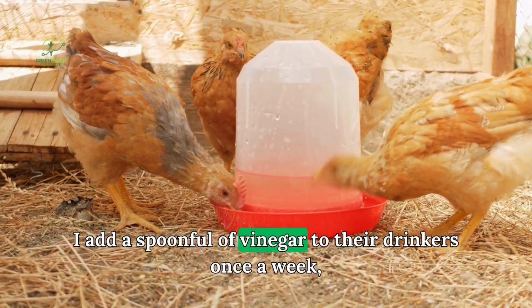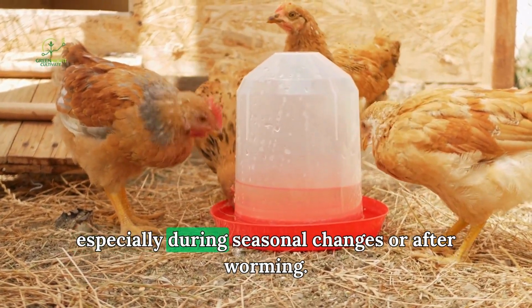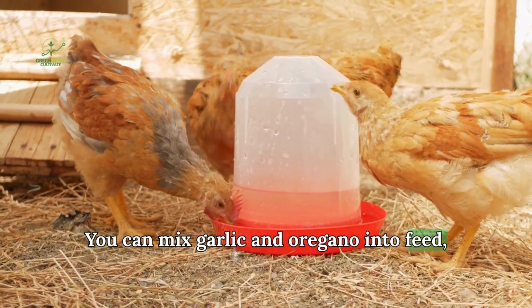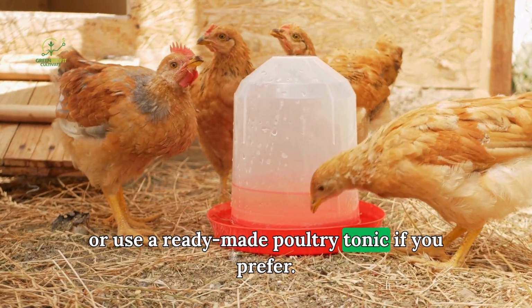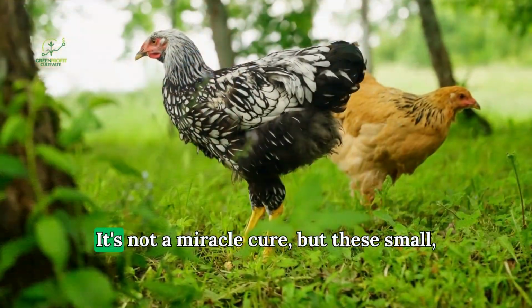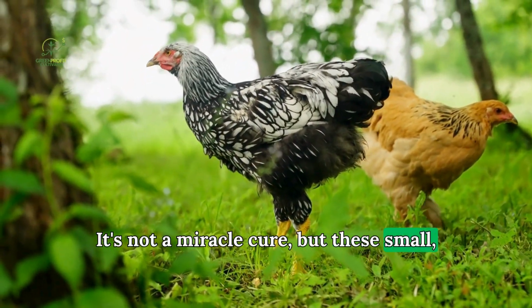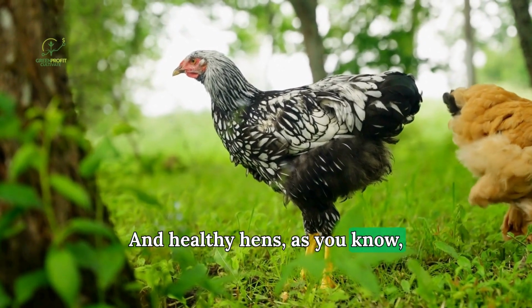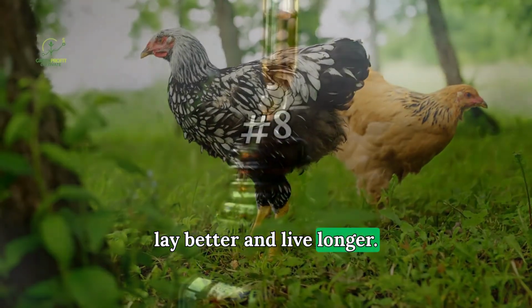I add a spoonful of vinegar to their drinkers once a week, especially during seasonal changes or after worming. You can mix garlic and oregano into feed, or use a ready-made poultry tonic if you prefer. It's a bit less fiddly and ensures the balance is right. It's not a miracle cure, but these small, steady habits make your hens stronger over time. And healthy hens, as you know, lay better and live longer.